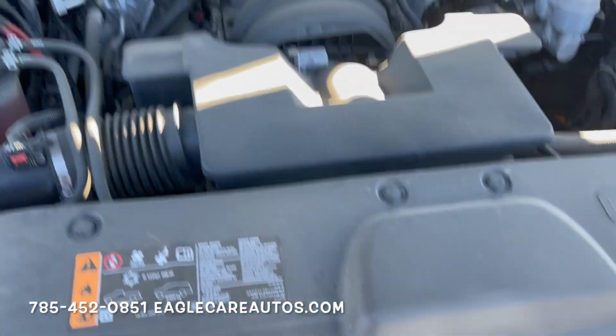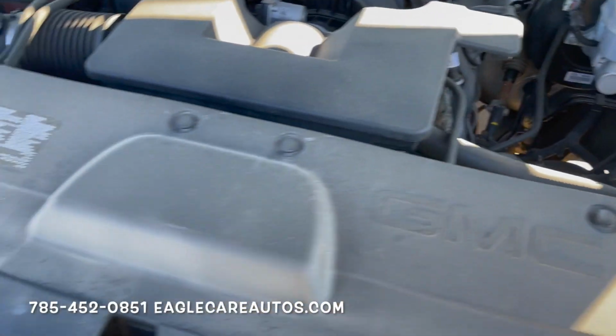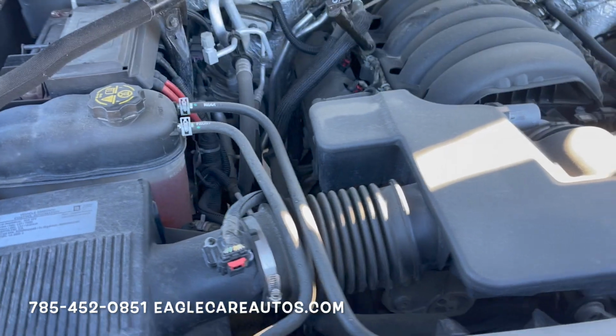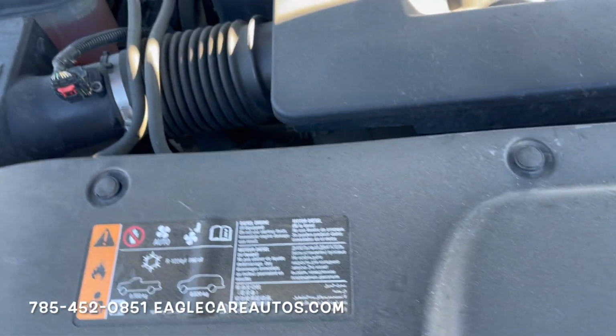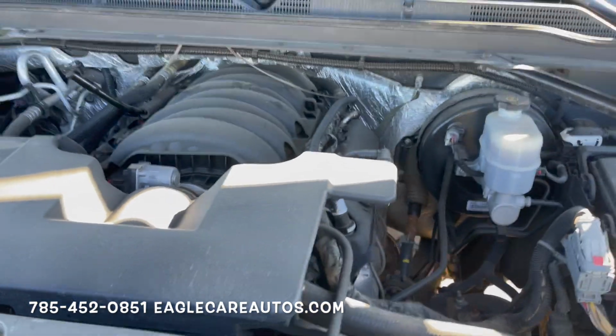This has the legendary 5.3 V8, a great motor GM has built. Very fuel efficient in these years. They say they're rated at 22 miles a gallon, so you can hit pretty good fuel economy numbers with this compared to what they used to be in the old days. Very clean and tidy under here, no funny noises or goofy things going on. No funny wires or aftermarket stuff, just pretty much the way you want to find it on a Yukon XL like this.